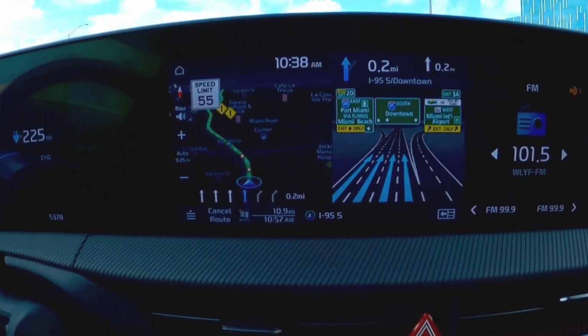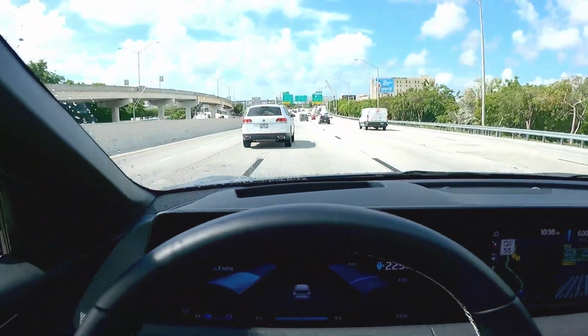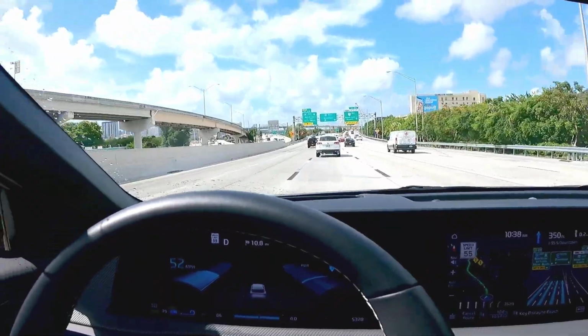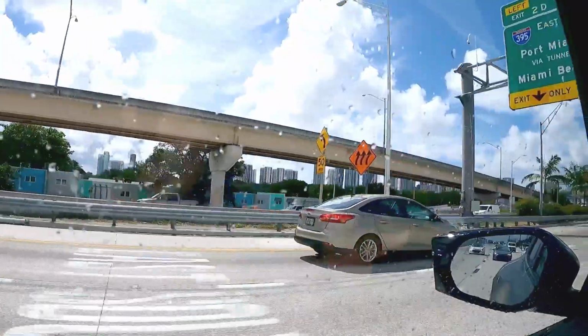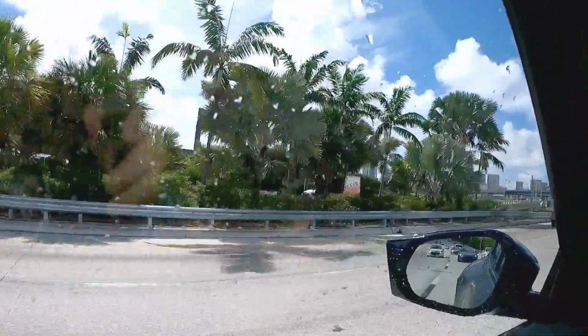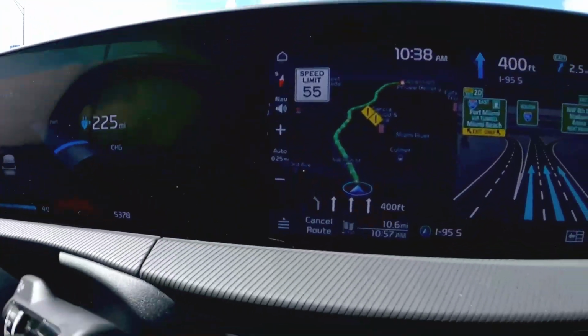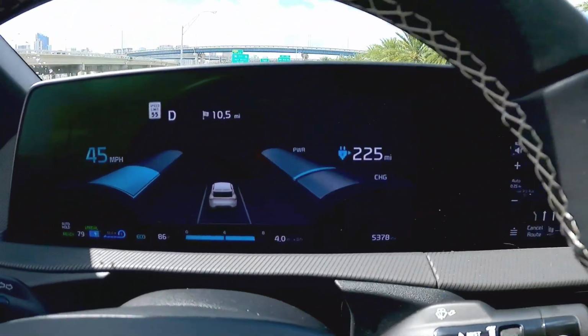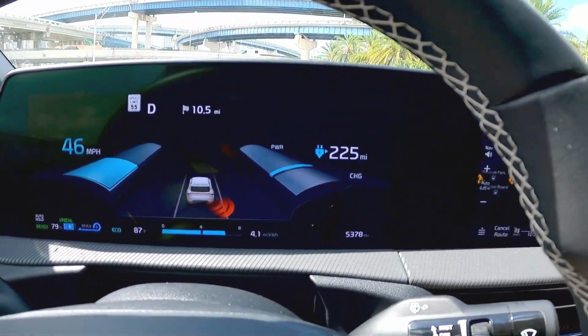This is interesting. It says to keep left, but the arrow that was just there always points to the right, so that's weird. But look at this, it cleared up in literally 2 minutes. Miami was covered in rain just 2 seconds ago, and now it's back to sunny again, so I guess we're good. And we're definitely good on range. We got 10 miles to go, so we're gonna end up at like 215 maybe, 210. Which is still super surprising. I'm really impressed with the range of the EV6 so far.